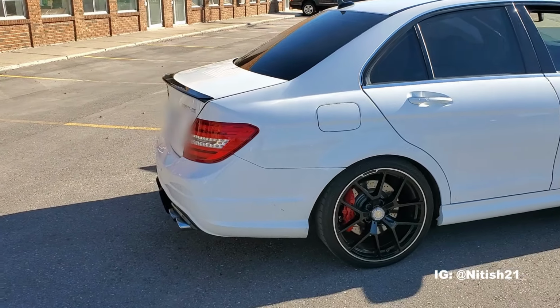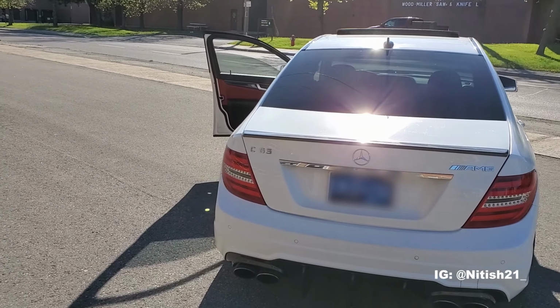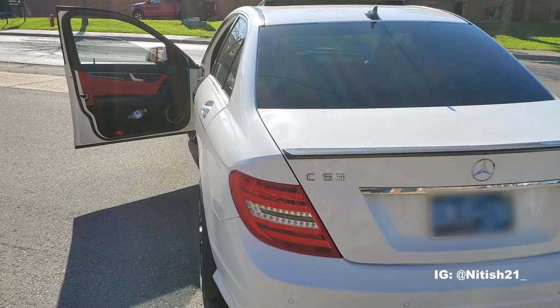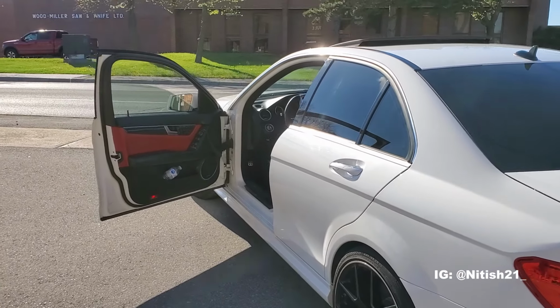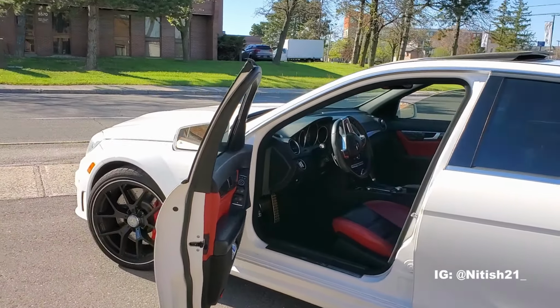The tranny tune comes with an engine tune as part of a package, and it really does wake these things right up. These cars came with another extra 30 horsepower from the factory because of the performance package. So this is gonna go even in excess of that. So we'll see how it is. Car's got just a little over 60,000 miles on it. It's close to 70,000 miles, or 116,000 kilometers.